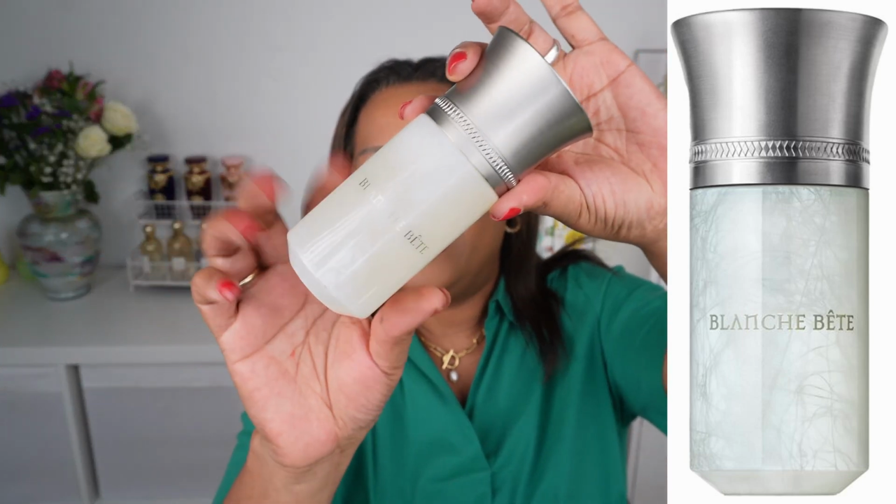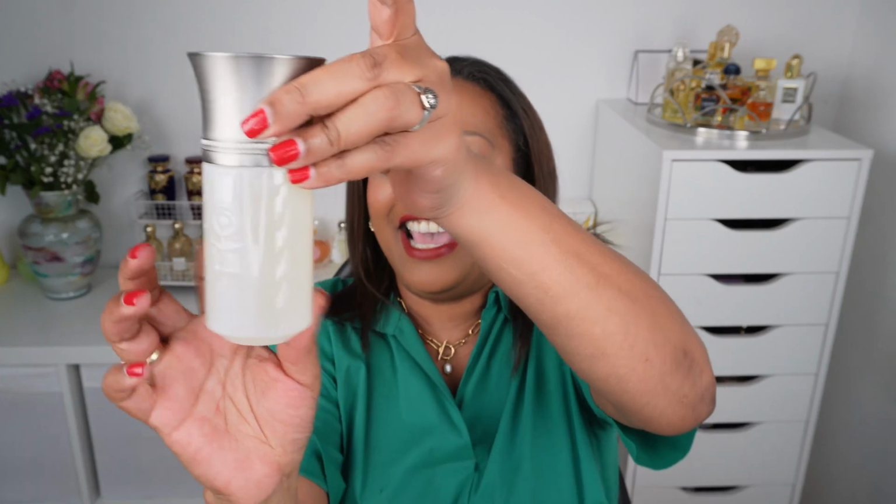The bottle is glass and this is metal. Actually, the bottle is very different. The color is White Beast, and I guess the color is reminiscent of a White Beast. I will not read this, but they did have quite an elaborate story about this White Beast.